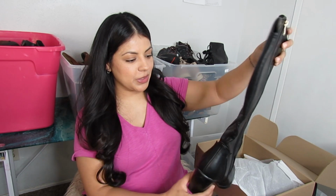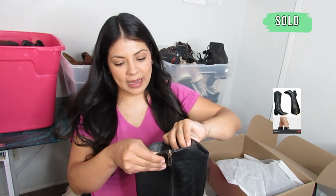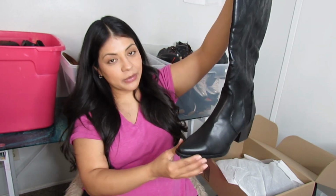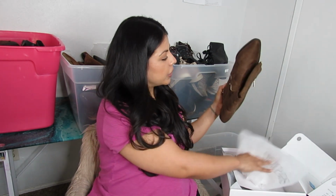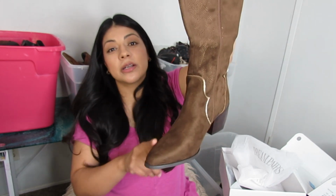Next up, you know I had to go with some Western boots, so here's the ones I chose. More of a knee length as well. Black faux leather. These are a size 10. I love that they had the contrast stitching with the cool patterns here all along the shaft, and they do have a zipper that goes all the way down. Again, great for easy access, and a chunky block heel here on the back. These are beautiful.